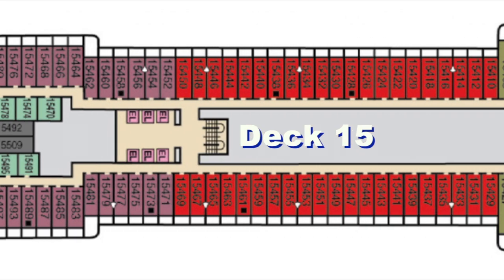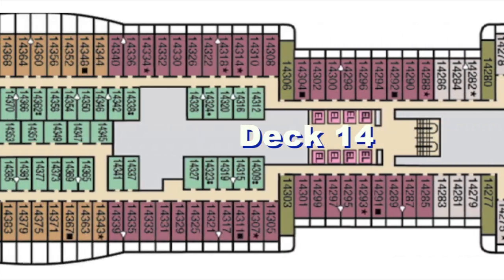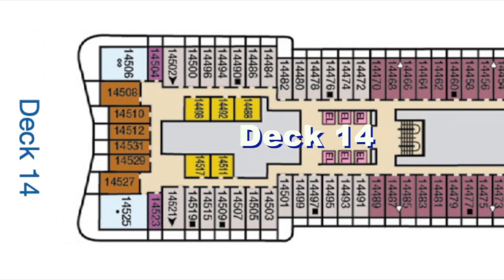Decks 15, 14, 12, and 11, there is no deck 13 in the Carnival fleet, are dedicated to guest staterooms and suites.